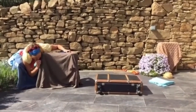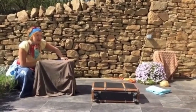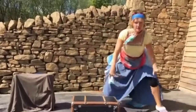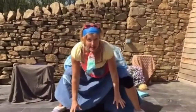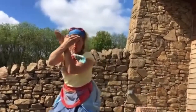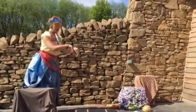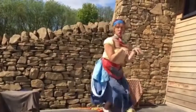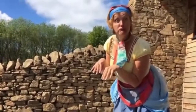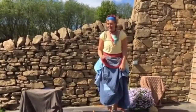Hello, hello. What kind of creature do you think might live in a cave like this? Do you think it could be a giant spider? Or could it be a bat? Or maybe it was a dinosaur? Well, let's find out, shall we, in the story.